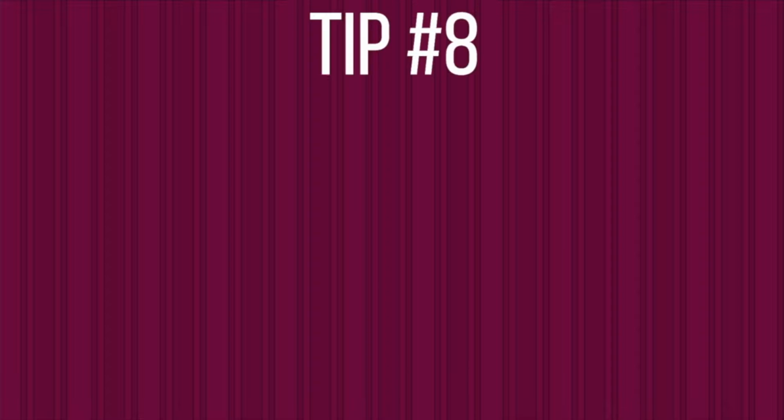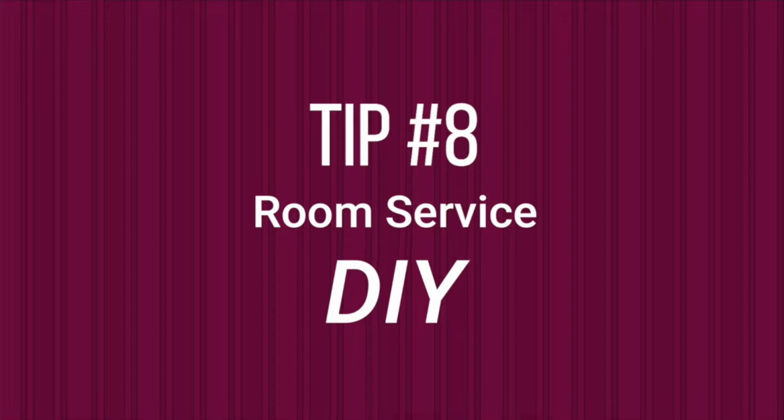This next tip will help you get around reservations and long counter service lines altogether if you're staying at a Disney Resort hotel. Tip number 8, create your own room service with the hotel's quickie food options. When you just want to take off your shoes and your sweaty park clothes and chill after a full day of park hopping, having a DIY meal in your room can be just the ticket.